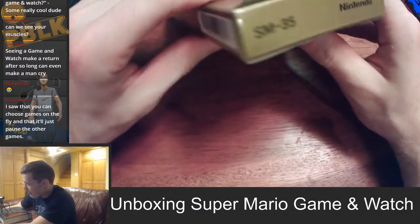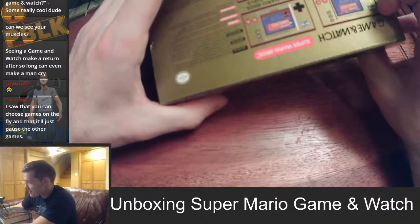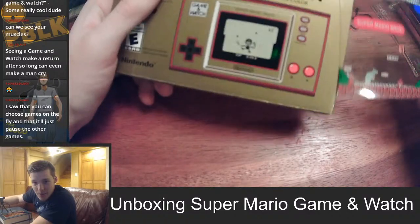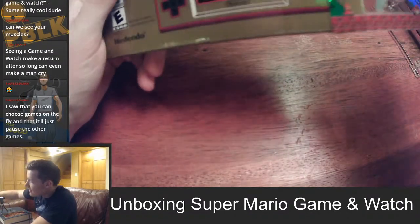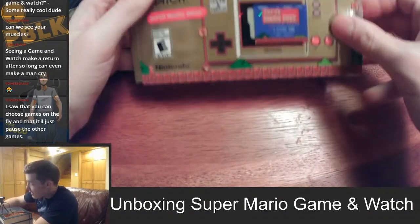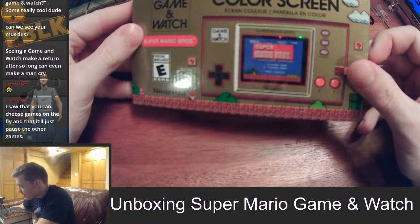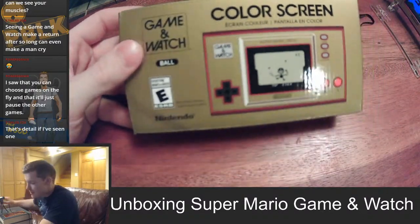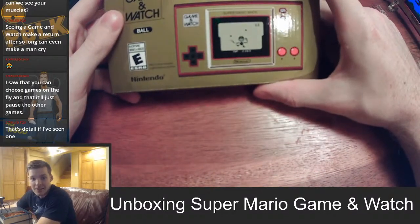SM35. How perfect is that? I just love that you can slide all the Mario stuff over it. That is so neat. And I think, well, this isn't the first time, but it's hilarious that Super Mario Brothers now has an ESRB rating. That's detail if I've seen one.